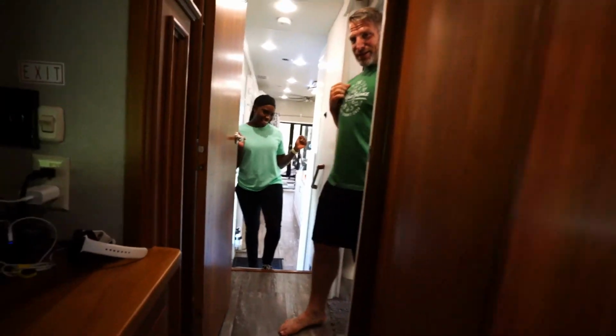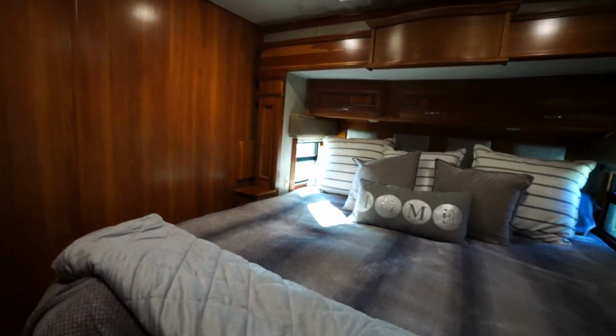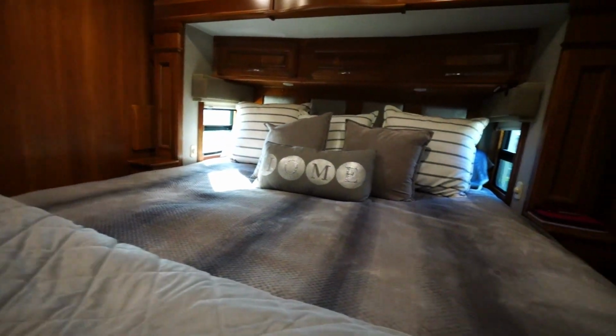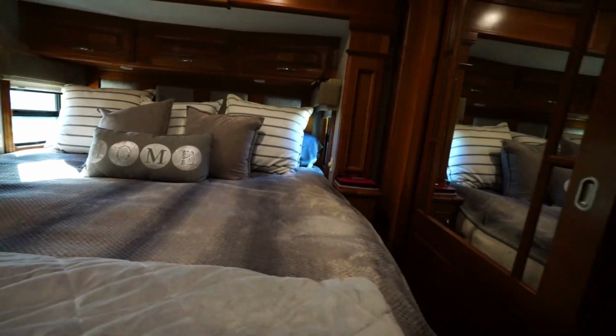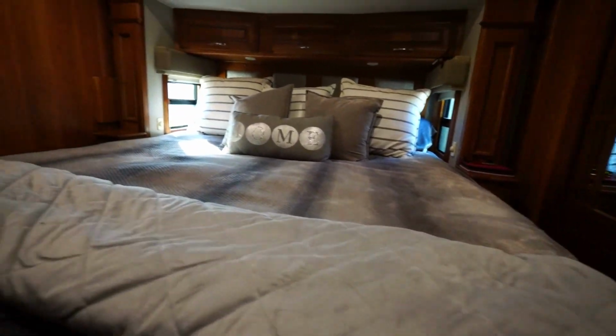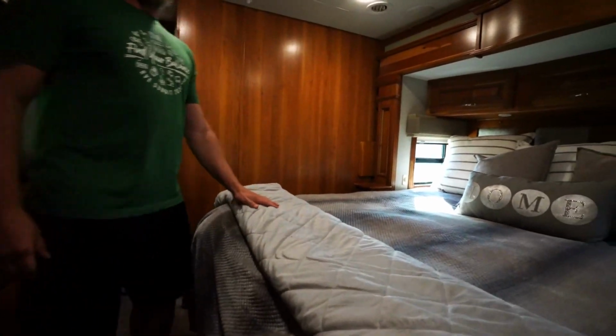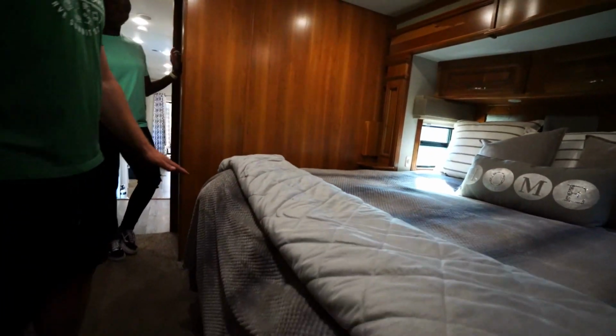I love that. The bedroom is pretty much stock. This is what the whole RV looked like. We haven't decided what we're going to do in this space yet, so we're leaving it as is for now. It's got a decent closet up front and a king size bed. If I were to order it, it would be a queen size bed, but it came like this. A queen size gives you a little bit more room in the bedroom, walking on the sides.